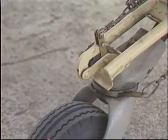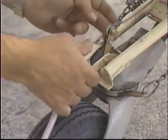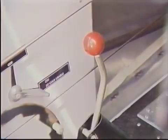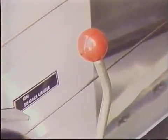The major component that was added was this tow hitch. It's made by Schweitzer and is pretty common to all glider and banner tow airplanes being used in the United States. The other adaptation was this release handle mounted in the cockpit. It's linked by a cable to the release mechanism on the tow hitch.